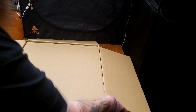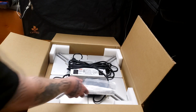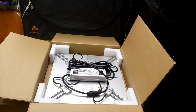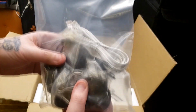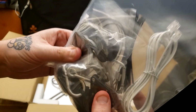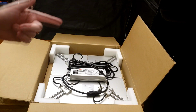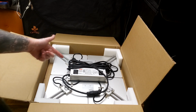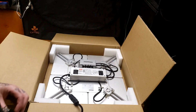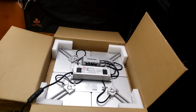Are you guys ready for this? Are you really ready for this thing? Okay, here we go. Okay, looks like a daisy chain system. We got some hanging wires. Yeah. Who cares? What the hell is that? Oh my goodness. Wow.